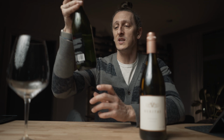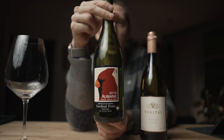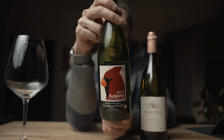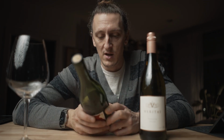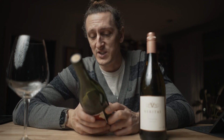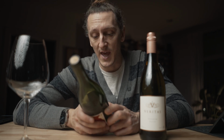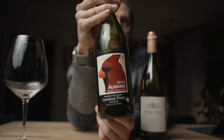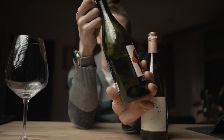Okay. The next vineyard we stumbled upon is called Cardinal Point. And this is, again, a 2019. This is a white table wine. Their packaging doesn't look incredible, but don't let that concern you. Aubin is a French synonym for Chard. This is 100% Monticello AVA again. I've corvined this because I can, as you can see from the bottle being half full.